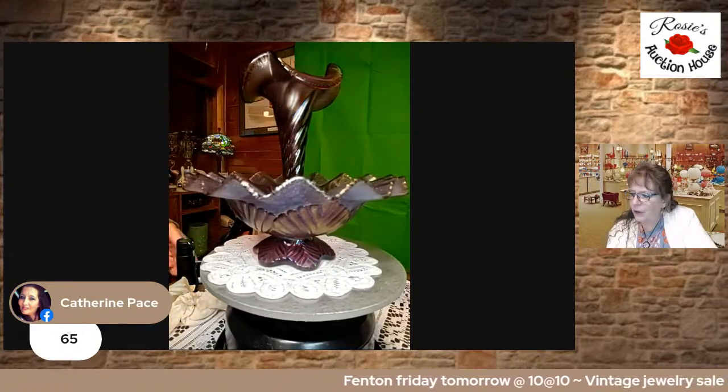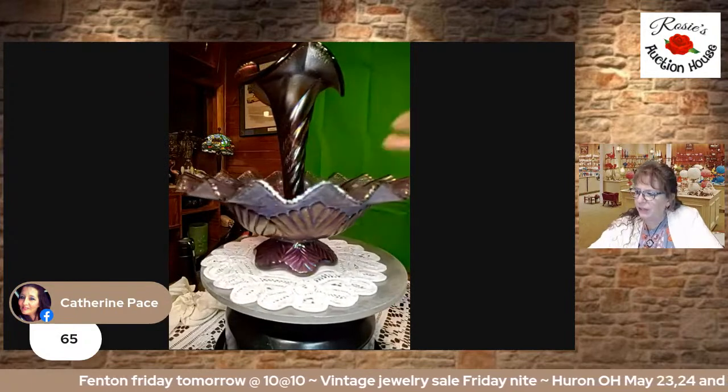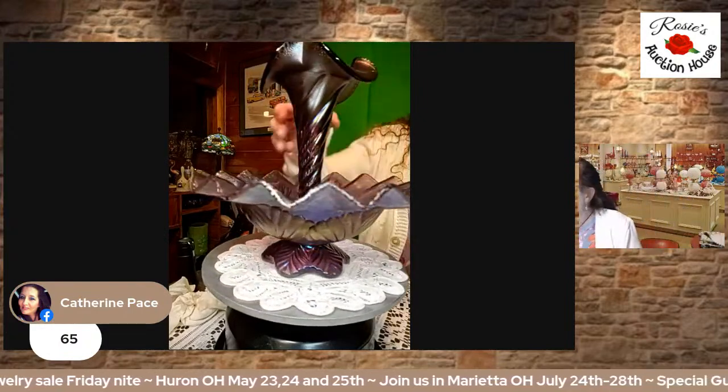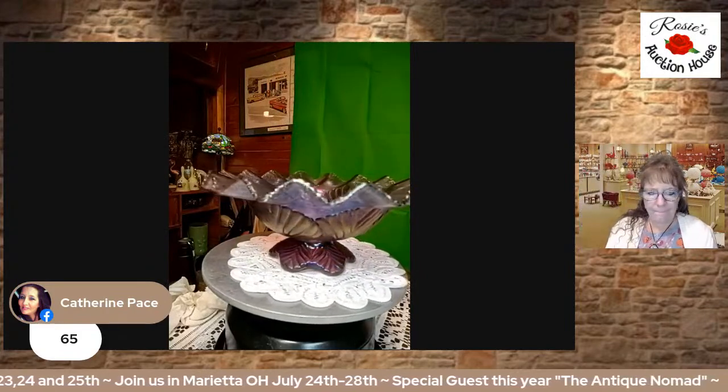They're just for decorations. You can use the horn as a vase and maybe put petals or whatever. They're just gorgeous. 65 is bid. People do it a lot of different ways. They put flowers in it. I like it when they put 4 or 5 pieces of the same color. So this is stretch glass. You can see the texture of the glass and how it catches the light. It should have a logo on the bottom.